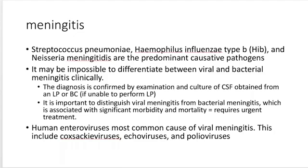What predisposes you to that direct invasion is sinusitis, otitis, being immunocompromised, and pneumonia, which is how you would get it from direct extension instead of hematogenous blood. Aseptic meningitis is also what we call viral meningitis. This is non-purulent meningitis, and that is believed to be limited to the meninges. It produces various symptoms, and it's not as severe as bacterial.